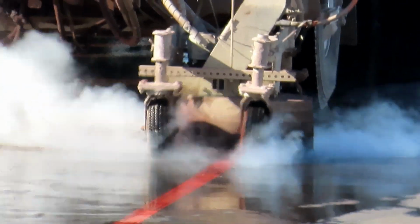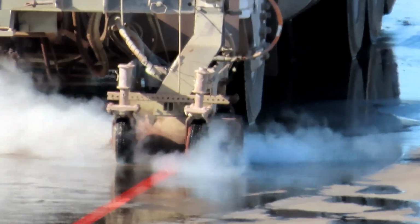I can't really tell what it's doing. You got that guide wheel there, but on the viewfinder I can't tell. But that's a pretty big truck for whatever it's doing.